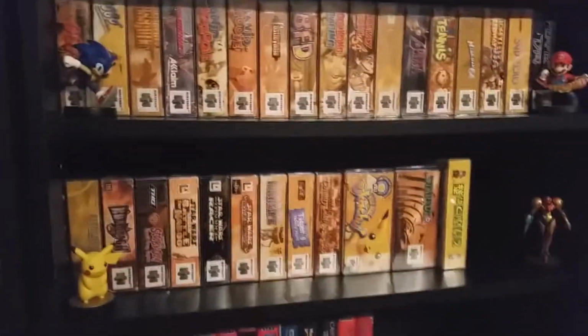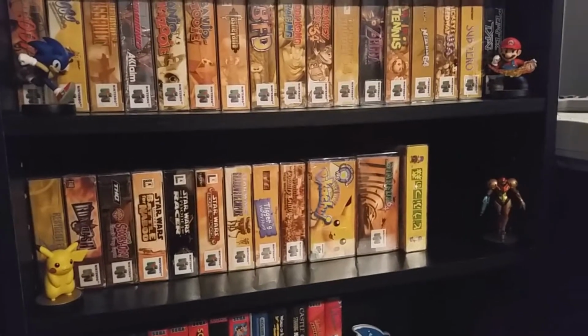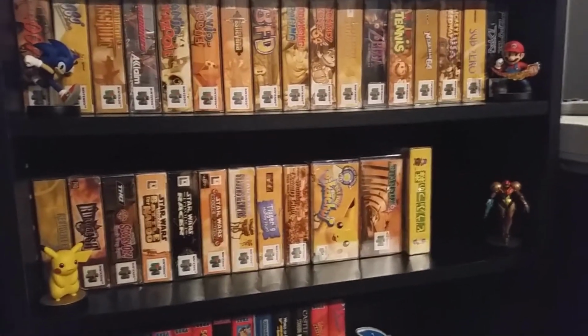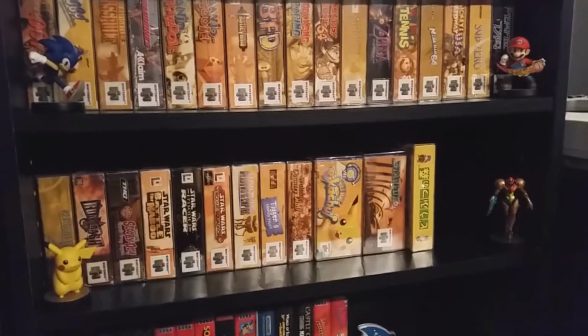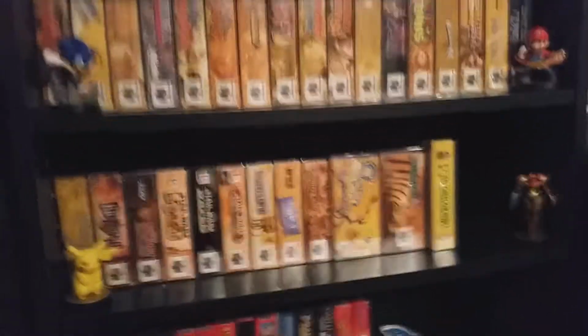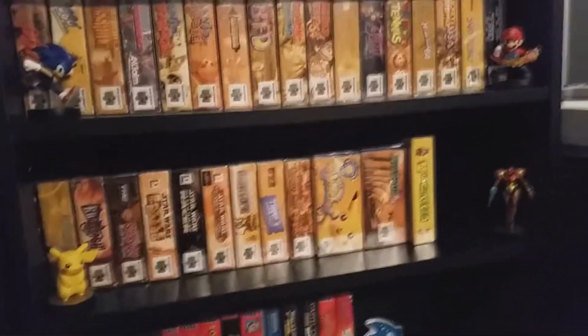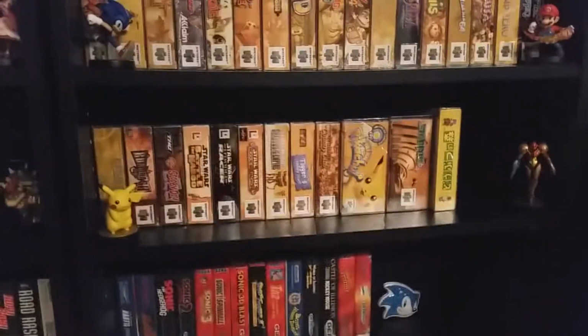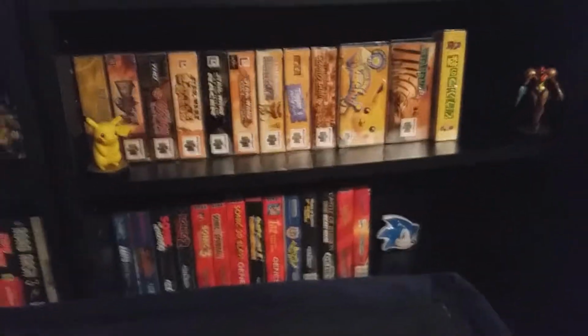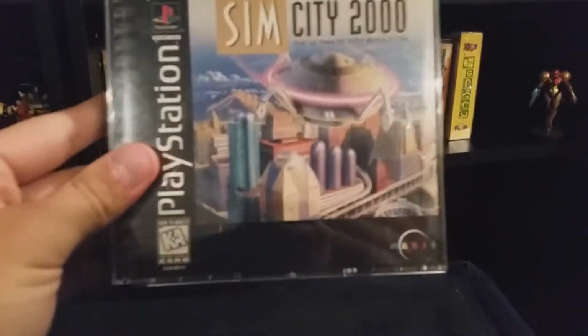And so I will start going through. There was a PS1 and an N64 and a bunch of PS1 games and a few N64 games. So I will go into that now. All these games, a bunch of games for the PS1, a few games for the 64. SimCity 2000, all these are in really nice shape.